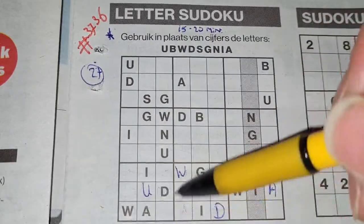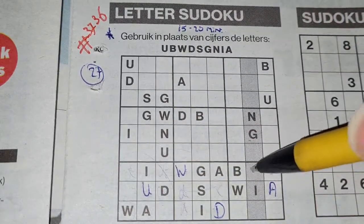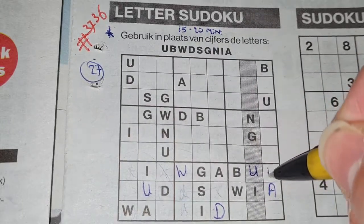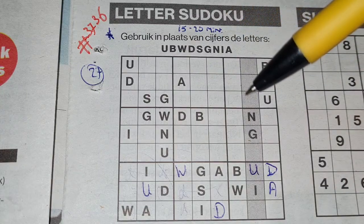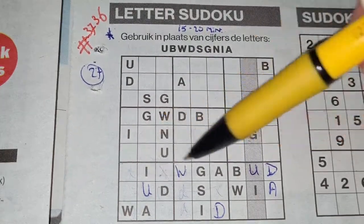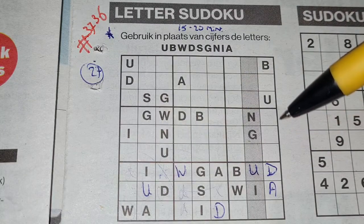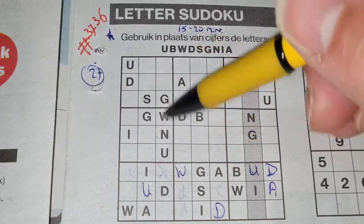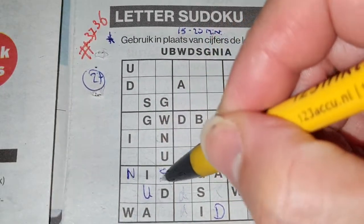We have a U and a D in this big square, so no U and a D in these 2 boxes. The U and a D goes in those 2 boxes as a pair, U and a D. We see here U, no U there. U should be there, and the D goes there. Then 2 missing letters in this row. For the letters, N is missing, and the letter S is missing. And we have an N in the third column, so no N in this box. The N goes in that box, and the S goes here.